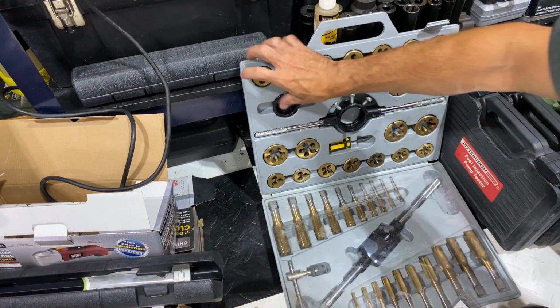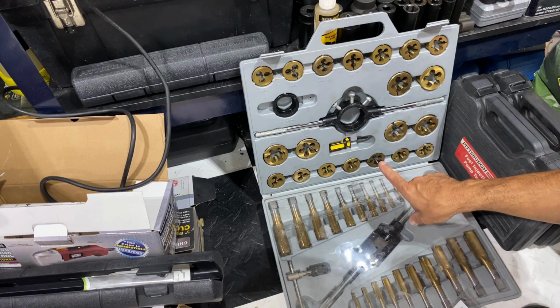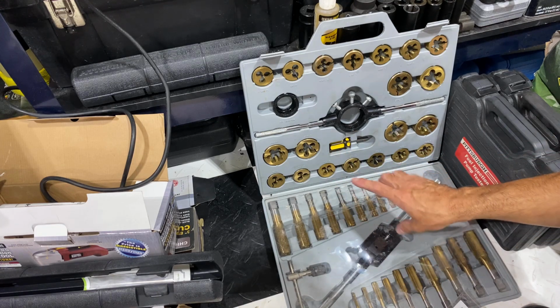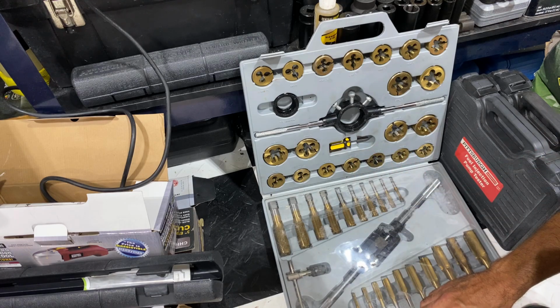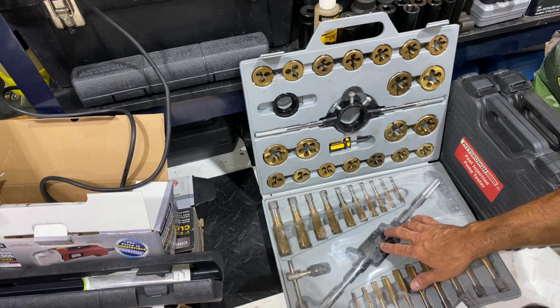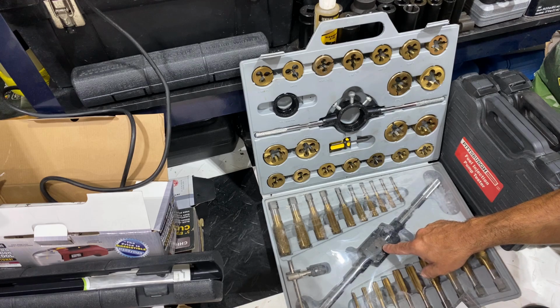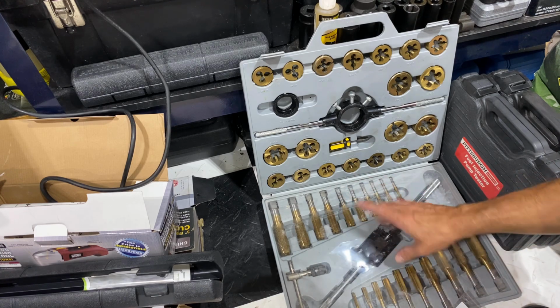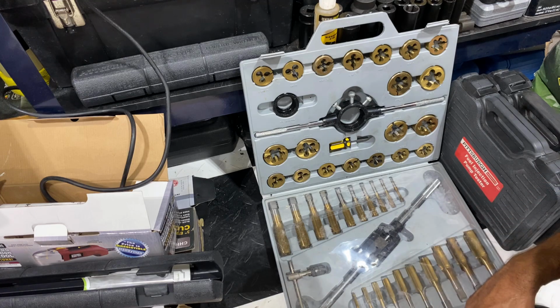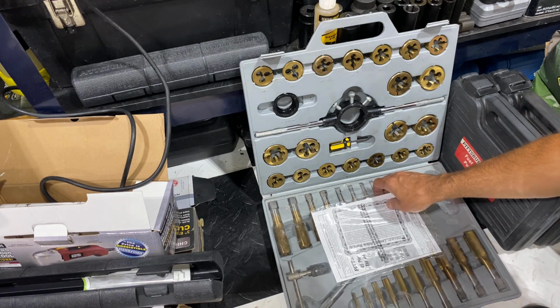I fell right here. It definitely comes in handy if you have to do any tapping or cutting, all that stuff. I've used this before when I had to actually rethread a CV axle one time, and it worked great. I've used it for some other things too with nuts and bolts that were stripped. Definitely something I'd recommend investing in.